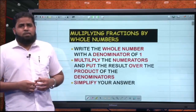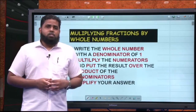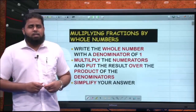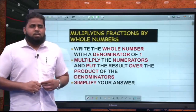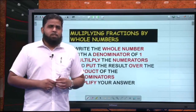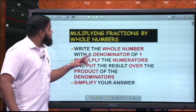It could also include, more often than not, having to convert from an improper fraction to a mixed number. And again, that is something that we did cover and teach extensively in the earlier part of the season. So you can refer to those videos previously, and there are even more videos specifically dealing with improper fractions and mixed numbers. I will tell you where to find that very soon.